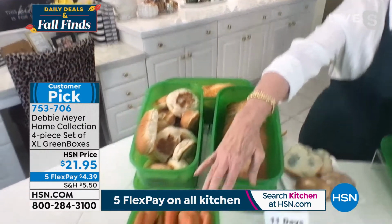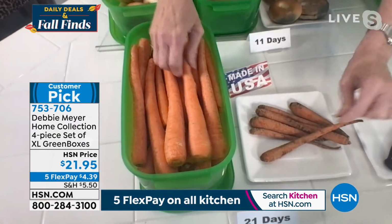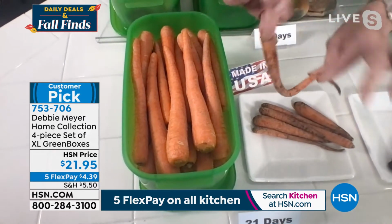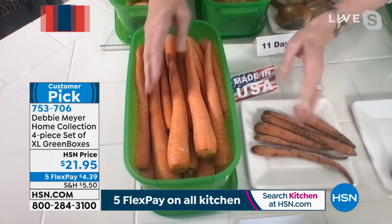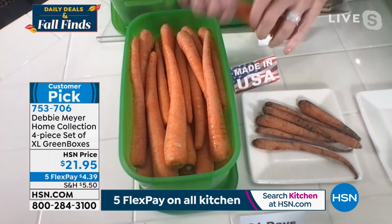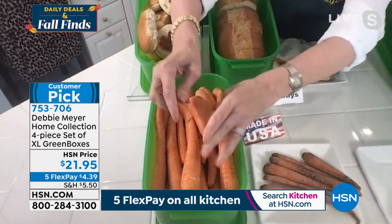So let's go back down here again. We're looking at produce. We want to stop wasting food. We also want to stop wasting our money. So instead of letting your carrots turn into this in the way you would ordinarily store them, remember, I've simply taken the original packaging away and stored them the same way in the refrigerator. 3 weeks later, that's the difference. Hear it? That's Debbie Meyer Fresh, right to the tip of that carrot.